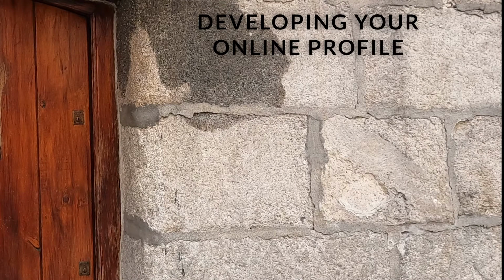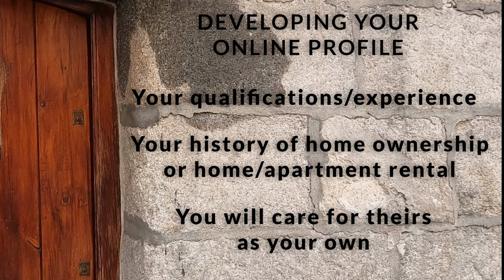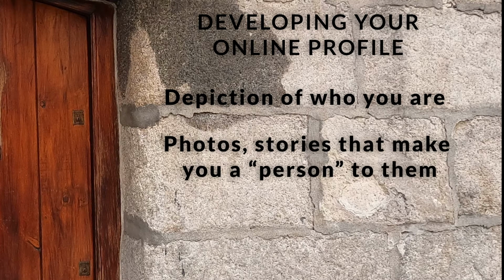You want to make sure to include any and all experience that you have in caring for animals. They could be your own pets, they could be a friend's. If you rent or own a home, that's great. Let them know that. That shows that you're used to taking care of a house or an apartment or a lawn or garden. Feel free to send along photos of yourself with any of the pets that you've cared for, if you have. Pictures that show who you are, what you enjoy.